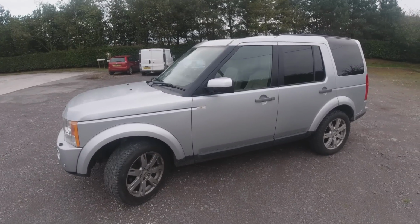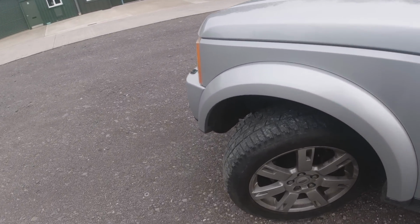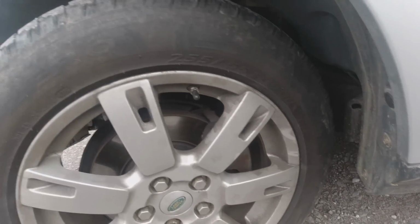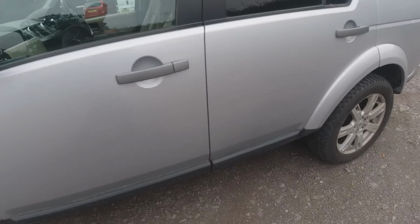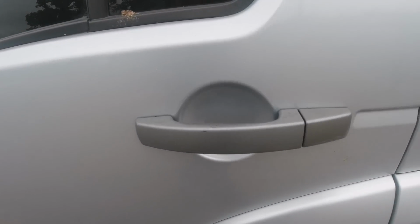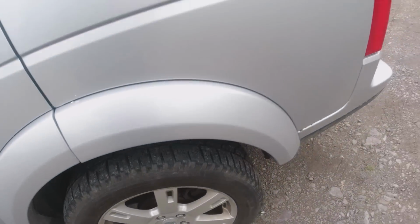There's one really nice indicator that this was run with a decent budget as well, because all the tyres on this are matching and they're all Pirellis. So no cheap tyres. In good nick, no curbing. Again, the tyres stick past the alloys, so that does protect them. The door handles finished in sort of more gunmetal grey, they're in good nick. Again, this alloy's only got a very tiny curbing mark on it.